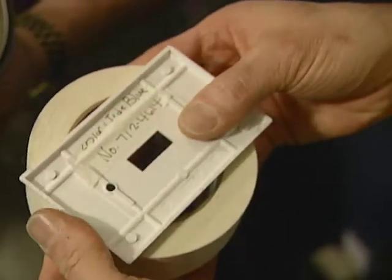Now, when you're getting paint like this, normally if it's a custom color, they'll have that information somewhere on the can, usually a label attached to the top of the can. If it's a stock color, you usually can find it right on the face of the can itself.